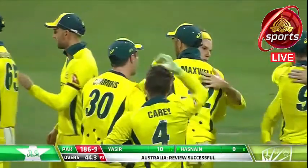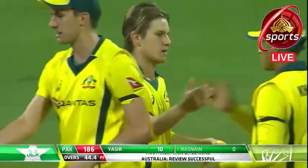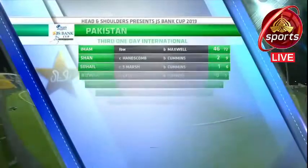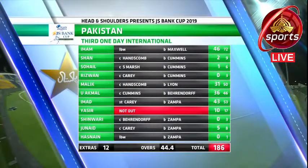3 in a row for the Australians, but it is the 6th time in a row that they've beaten Pakistan in a one-day international series. Pakistan were just not good enough with the bat in that run chase. They were blown away for 186.